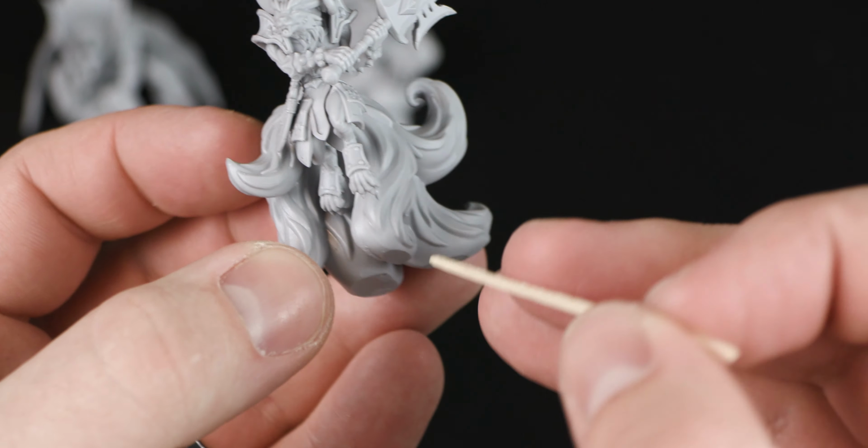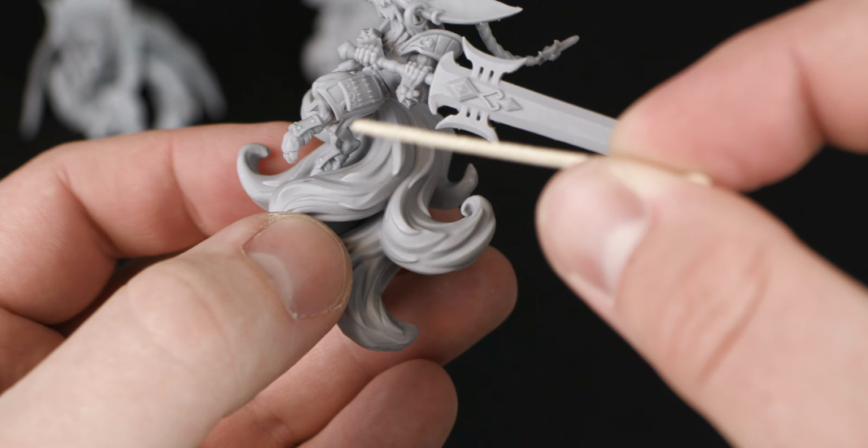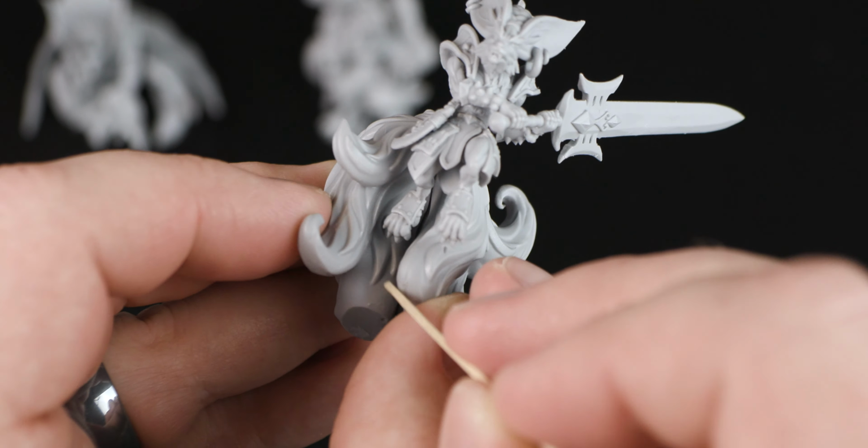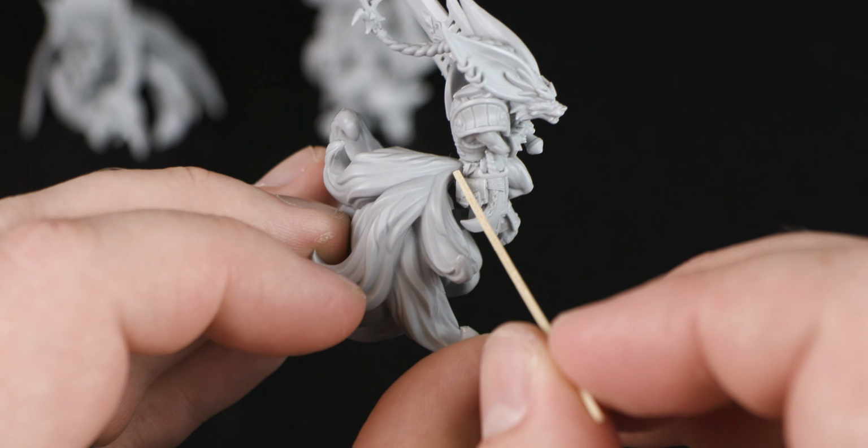This connection point held pretty well. If I was really, really fussy, I might be able to bend him ever so slightly and glue this in, but I really didn't have a problem, and he seems to hold pretty well there.